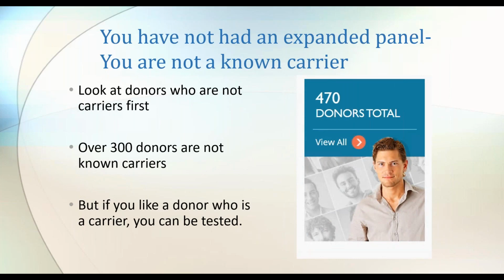And here is another possible scenario. If you are not a known carrier, it's either because you were tested with that expanded panel and found to be negative for all conditions, or because you have not had expanded panel carrier testing yet. The process of choosing a donor is a bit different. Over 300 of the donors on our list are not known carriers, and you will have many choices.